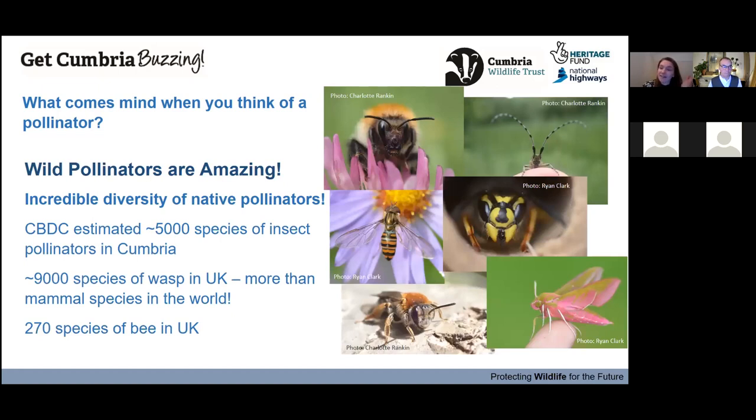Pollination can be carried out by basically any insect that travels from flower to flower, and then moves pollen from flower to flower. And this process of pollination is essential for many plants, as it allows them to make fruit and to reproduce. So we owe a lot to pollinators.